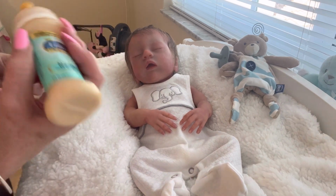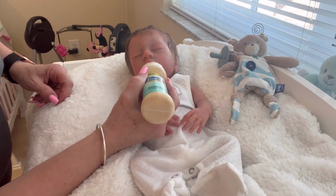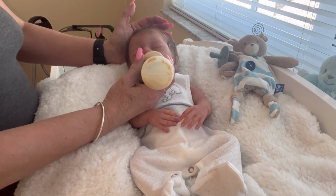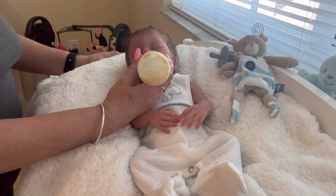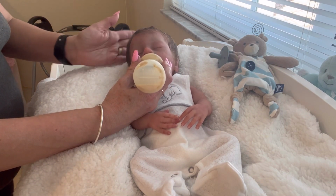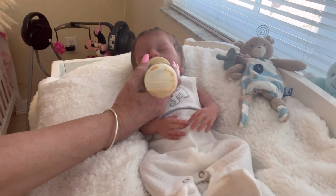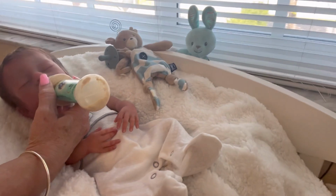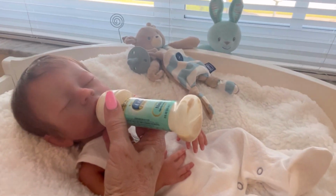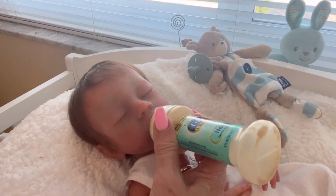Okay, baby, I'm gonna give you. And then he's taking it here. Yeah, he looks so cute. Look at this baby. He looks so cute. Taking his bottle because he's so hungry.